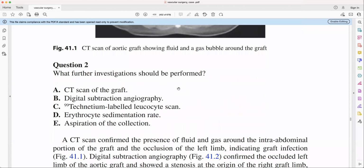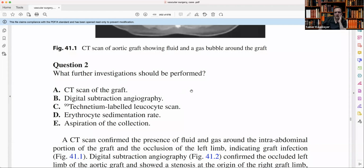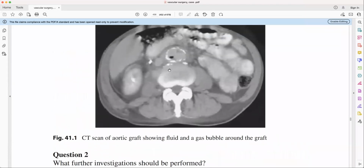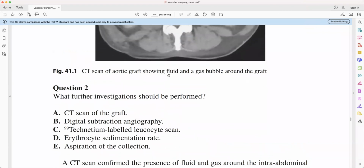For me, I'll start with CT scan. Correct. If I'm still in doubt, I will order a WBC scan or PET scan. But if you did a CT scan and this is what it showed, this is confirmation that I have an infection. I don't need anything more after this.